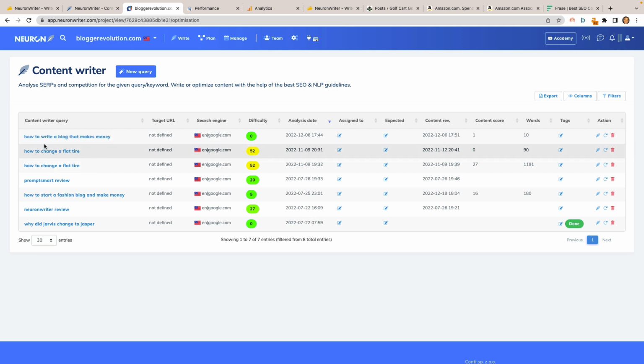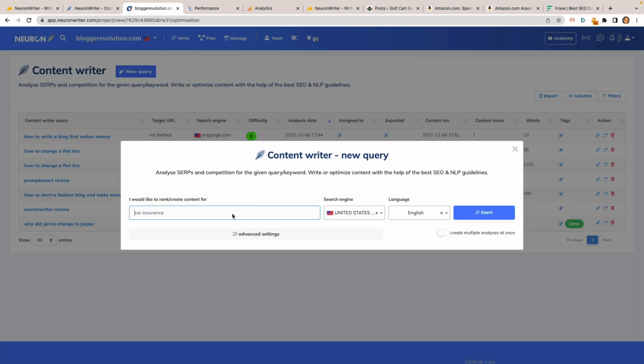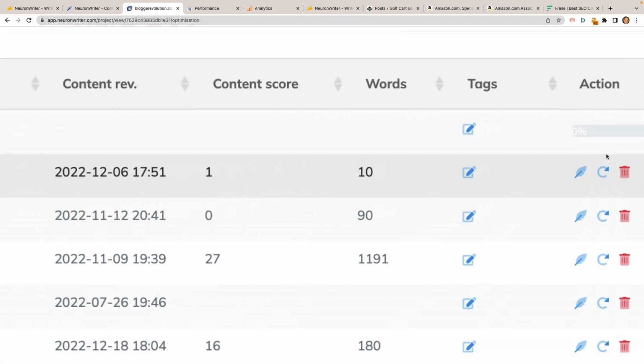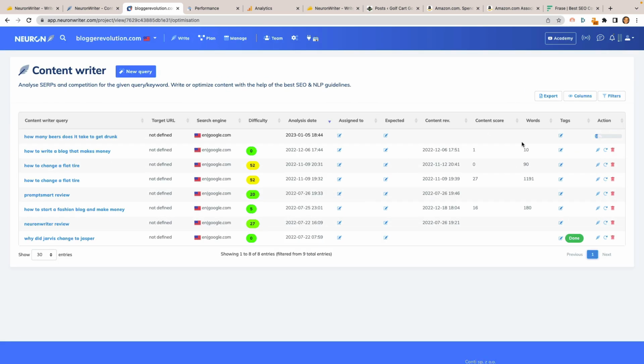Anyway, back to this. So you can take any of these contents and once you've done the keyword research and found a keyword that you would like to rank for, all you need to do is click on new query and punch it in. So I could say something like, how many beers does it take to get drunk? All right, let's go ahead and click start. And what it's going to do, you can see here, is at 0%, and it's going to be improving over time. You see it's already at 10%. And then once that's done, it literally doesn't take very long at all.